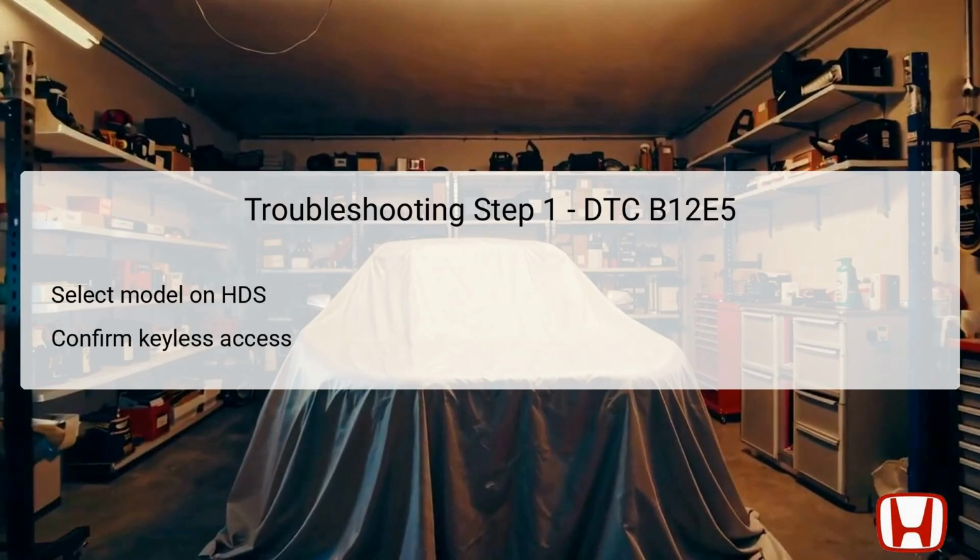Follow the HDS prompts to verify if the vehicle is equipped with the keyless access system. This verification is essential, as the diagnostic process may slightly vary depending on whether or not keyless access is installed. It is vital to confirm this setting accurately, as any discrepancies could lead to misdiagnosis or ineffective troubleshooting. By ensuring that the correct settings are applied, you lay a solid foundation for the steps to follow in addressing the DTC effectively.